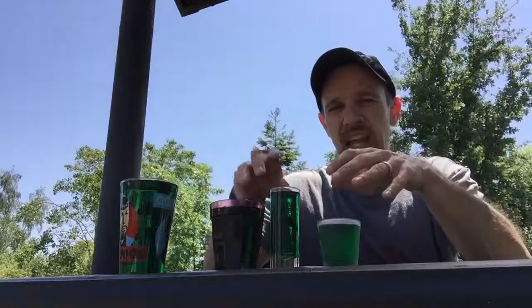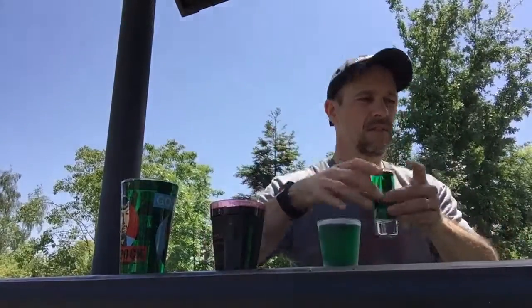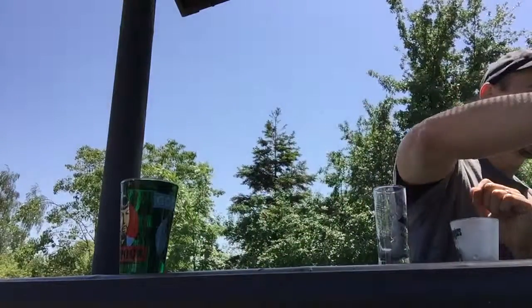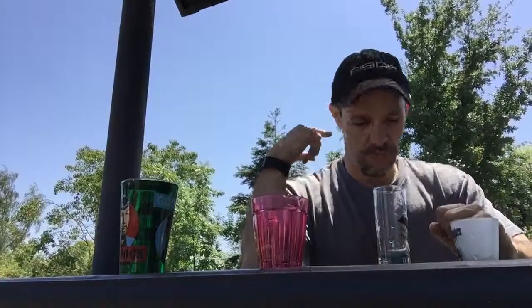Because immediately after you've done a lot of exercise, all three of these glasses are empty, and they're ready to be refilled. If you refill them right after activity, they're receptive to it, and it's great. It doesn't go in this tank. It fills up these, it doesn't go into stored body fat.